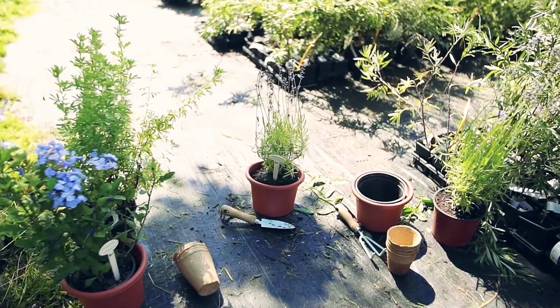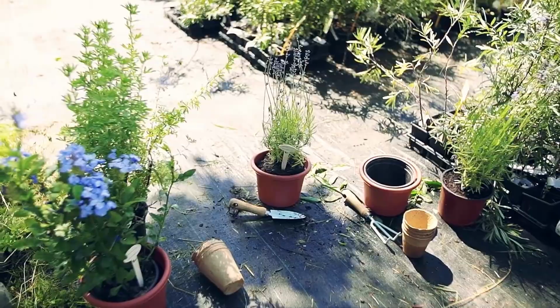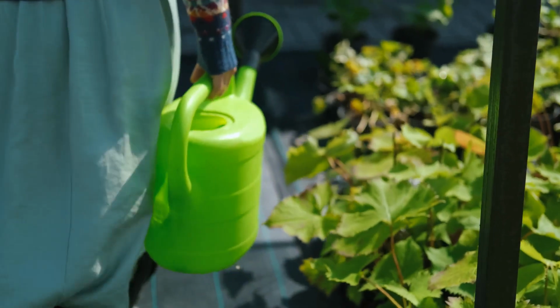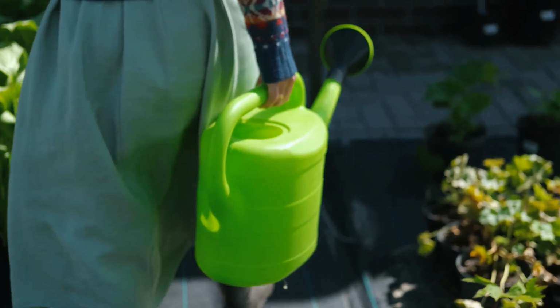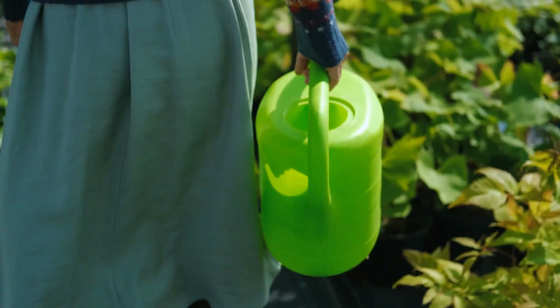Next, we have water. Water is crucial for plant health, but it's important to get the balance right. Just like us, plants need a good drink, but too much can be detrimental. Overwatering can lead to root rot and other issues, while underwatering can cause plants to wilt and die.